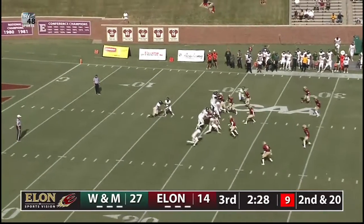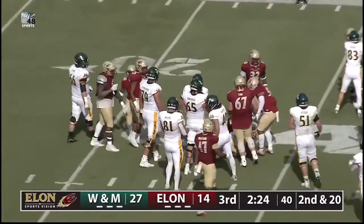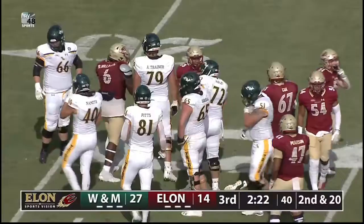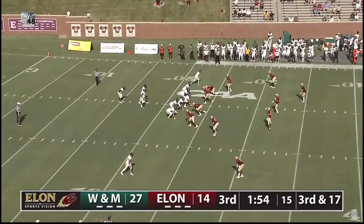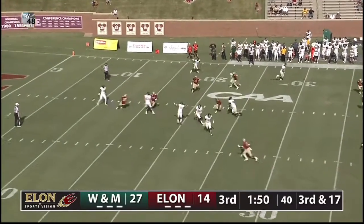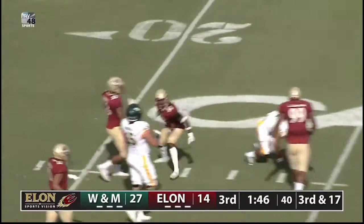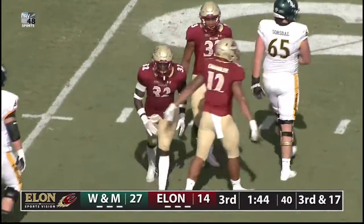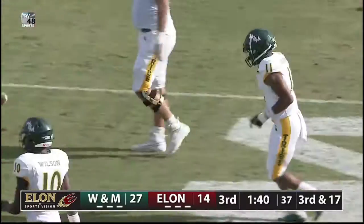2nd and 20. Snap. Wilson, handoff once again given to Lester, and Lester simply cannot go anywhere. Velos and Bryce Graves on the stop. In motion comes Kendrick. Wilson, straight drop, now fires one out. Kendrick makes the catch, trying to elude the tackler, and cannot. Omar Rogers, the bandit extraordinaire, makes the stop.